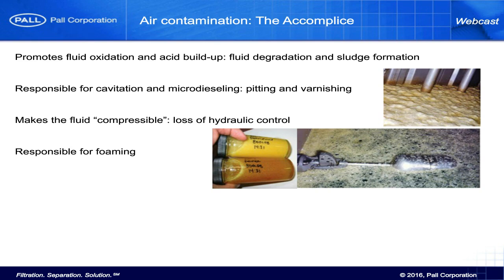So these implosions of air bubbles will create temperatures in excess of about 1,000 degrees. That's how a lot of the varnish precursors, for example, are formed in the system and will wreak havoc in the system and accelerate all the degradation processes. The fluid becomes compressible because air is compressible.